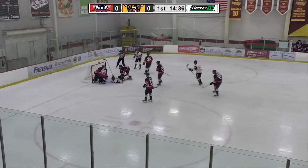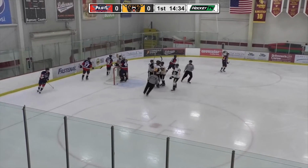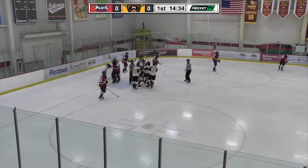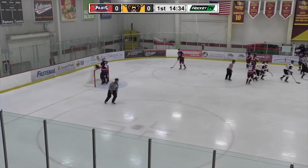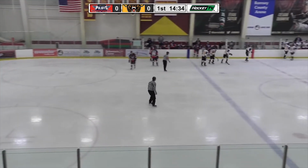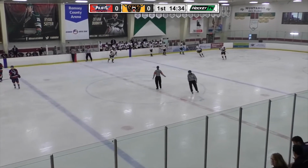Here's a shot from the point, off the post, laying in the blue, they score! Ian Mayhew in the right place at the right time. That shot banked off the post, it laid in the blue, and Mayhew puts it home for his first goal of the season. And the Bruins take a 1-0 lead here in the first period. It's 14:43 left to go.